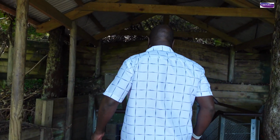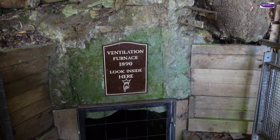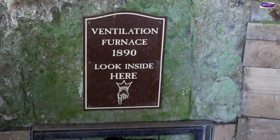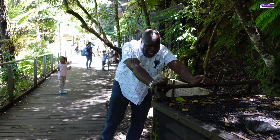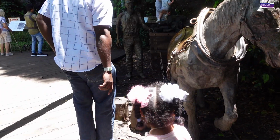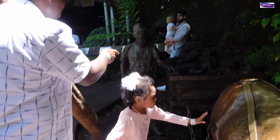So this is the ventilation furnace of 1890. I think this was part of the underground coal mining, the ventilation used for the mining process. Obviously this is 1890, it was still rudimentary processes. And this is the coal wagon. So if you are strong, you can push this. I'll push it and deliver it up. It looks like it was carrying the coal. Yeah, the wagon. So I think it was a wagon.